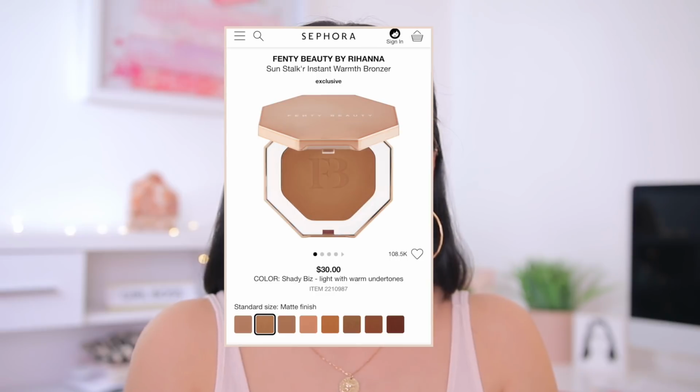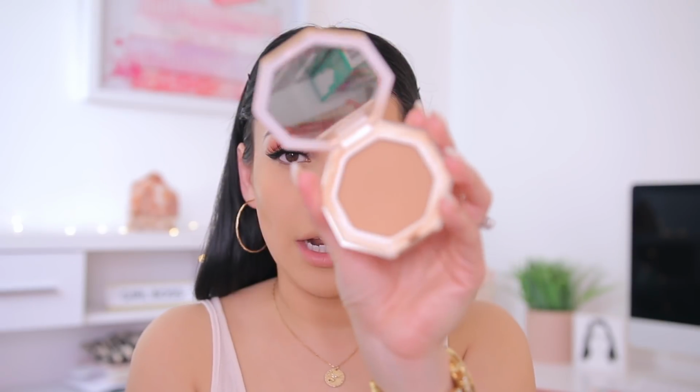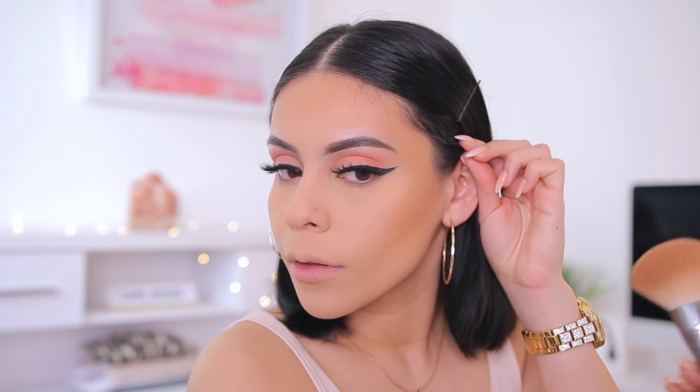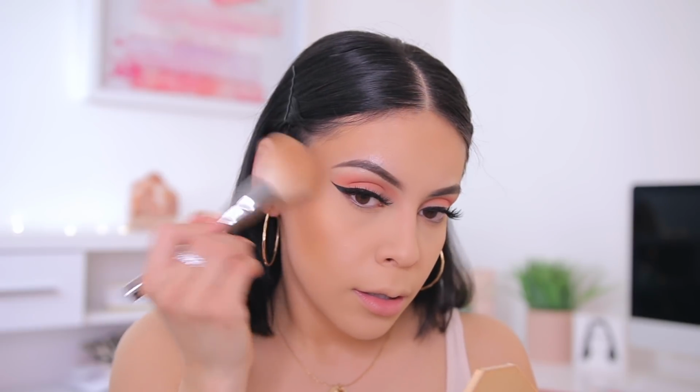I'm gonna set my bronzer really quick, and I'm gonna use the Fenty Sunstalker Instant Warmth Bronzer in the shade Shady Biz. I love this bronzer because it is so light and natural. It gives you the perfect bronzy look, and it's completely matte, so it's great for contouring. I just love this color. It's a little bit warm. I love warm bronzer, so I think it's perfect, especially with the cream bronzing that we did. This is a perfect match. So I'm pretty much gonna just set that entire area, the outer perimeter of my face.